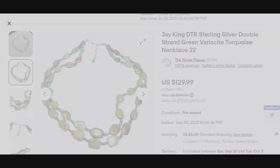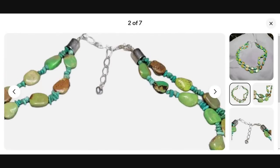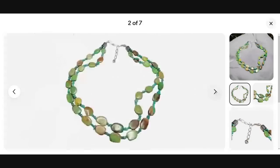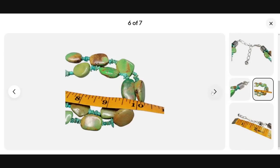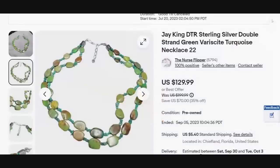You can see again, I did that AI. This is the AI background here, like on a piece of satin. I did it plain. This is telltale of J. King. You can see the chain with the heart. That is a sign of J. King. I do zoom in close to show those gemstones. I zoom in close to show that heart. Again, that is a typical J. King marking. You can see here it is DTR. It does say China 925. We show the length of the necklace as well as the length of the extender. And this one was about a $50 profit.